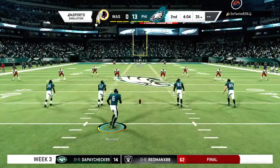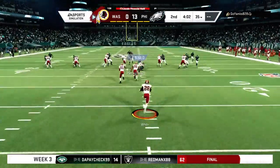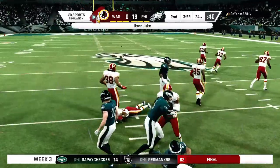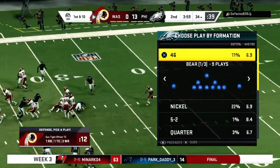Morstead out now following the touchdown to kick. This one taken from the 7. And a nice job there as he gets this one up just shy of the 35-yard line at the 34. At their own 34-yard line.